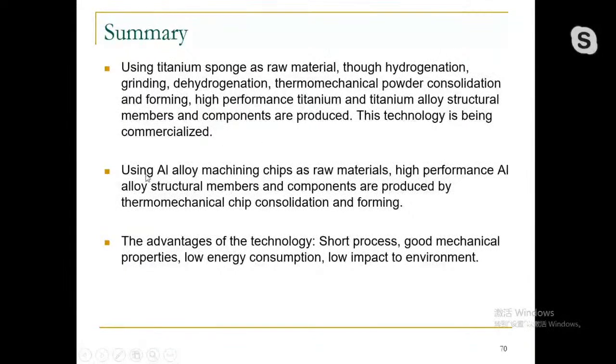And also, using aluminum alloy machining chips as raw materials, high-performance aluminum alloy structural members and components are produced by thermomechanical chip consolidation and forming, and you can produce a component like this. Yeah, and we'll continue on this. The technology is a short process, so we end up with good mechanical properties.